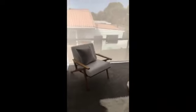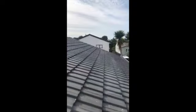Here's your 3rd bedroom. You've got your big blinds over the windows. Another big double, really good, another big cupboard through here, which is good. And then you've got another double bedroom here, and it's just looking out over the roof line. And we've got another big cupboard here with also extra storage space that we built up the top. So that's the Point Chev house 2.